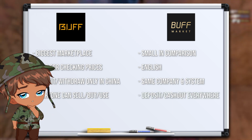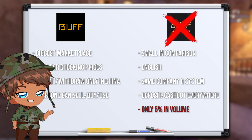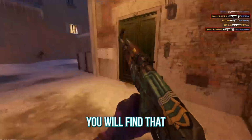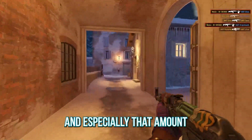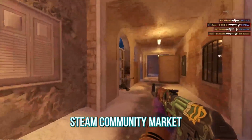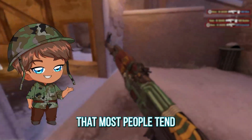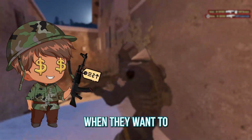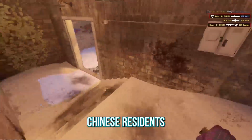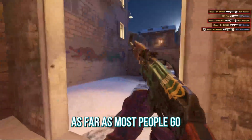Buff.market, in comparison, is the very small, little, English-speaking brother of Buff163. Same company, same system, but cash outs and deposits everywhere. But as it only has like 5% of the volume of its big brother, it's a bad place to check prices. Nowhere else than Buff163 will you find that volume of sales and especially that amount of unique and special items. I mean, not even on the Steam community market are items selling that often. So it is not surprising that most people tend to go there when they want to price check an item. As depositing and withdrawing there is only allowed for Chinese residents, going to the site to check prices is as far as most people go.